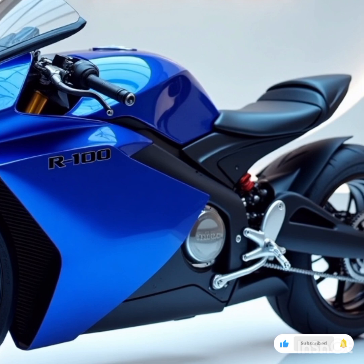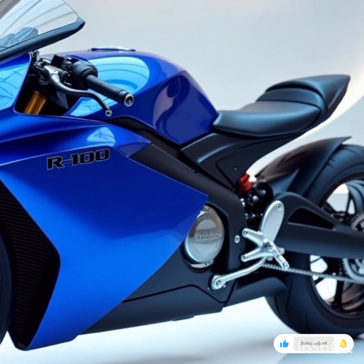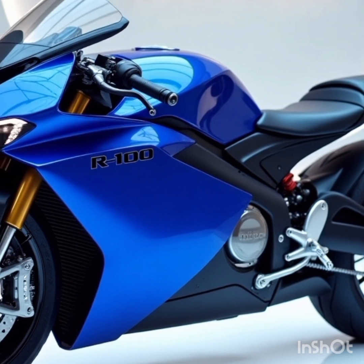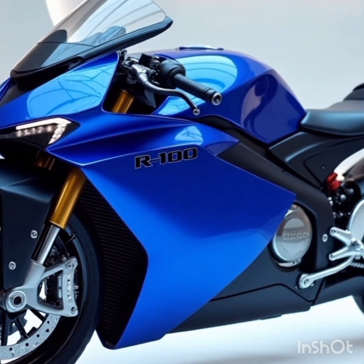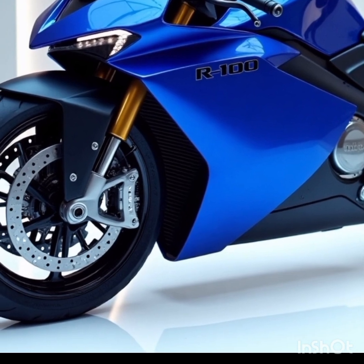Today, we're diving deep into something that's been stirring a lot of buzz in the biking community. That's right, the legend has returned. The 2025 Yamaha RX 100 is here, and it's not just a revival, it's a reimagination of one of the most iconic names in Indian motorcycling history.